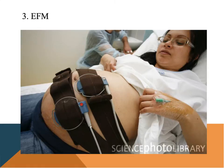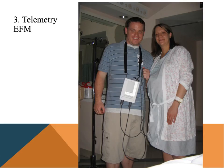And then this is commonly what most of you have seen in the hospital as the electronic fetal monitoring. We've got a belt up here for contractions and a belt down here for fetal heart rate, okay? Again, think about why this belt for contractions is up higher. You might want to recall which part of the uterus is actively contracting.